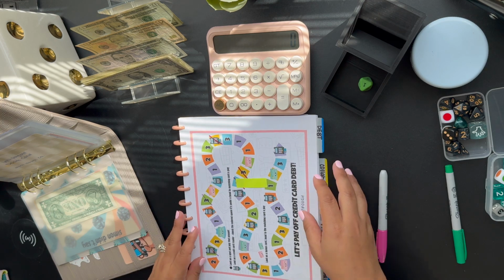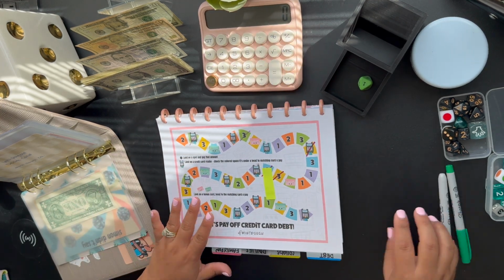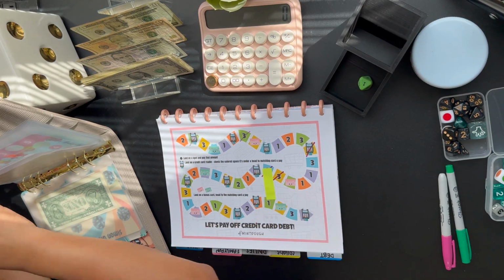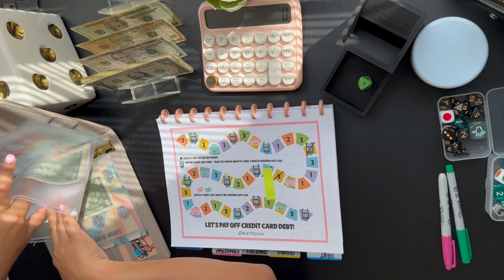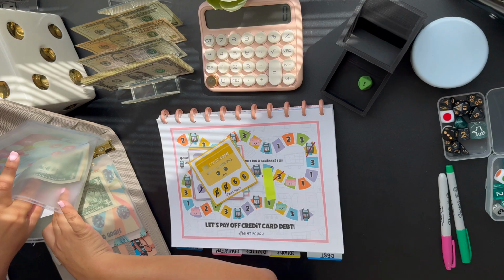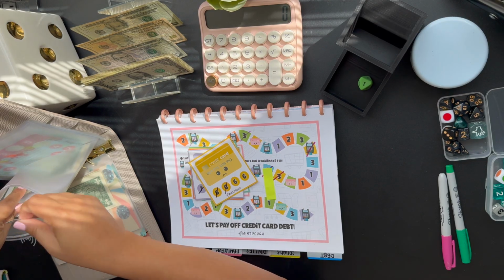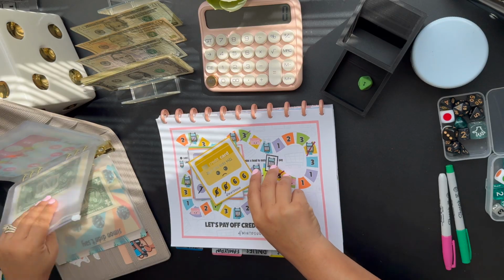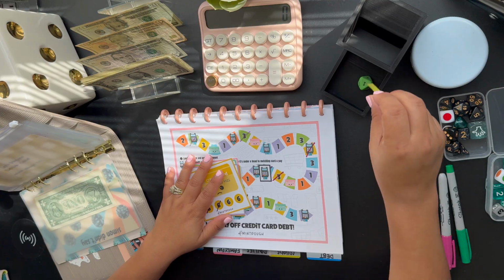Alrighty, so we're gonna start here with this game. Well, not start, but continue. This is from Maribel at Minto Co. You can find this as a digital on her Etsy. Super fun game. I love it. This is my second go round. Let me get this, my favorite part of the game, which is this cute little piece right here. Super fun. I love it. Okay, let me put that there.